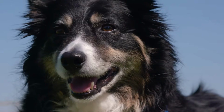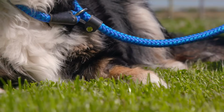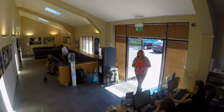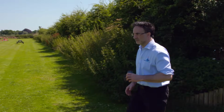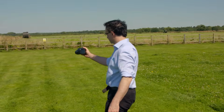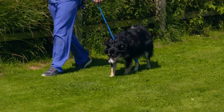12 weeks ago, Izzy had a groundbreaking operation to save her leg from amputation. Lisa's come back to the practice to find out if the stem cell-seeded implant has transformed into bone. To prevent stress on her leg, Izzy has not been allowed to run around and has put on several kilos. Good girl, Izzy. That's awesome.